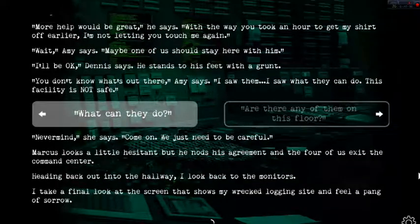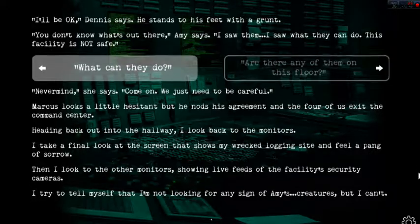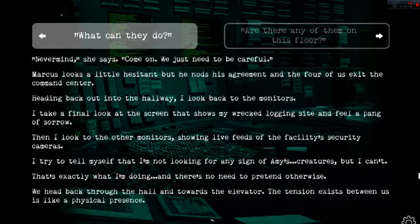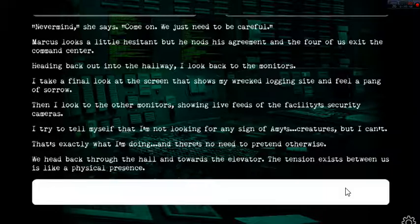Heading back out into the hallway, I look back to the monitors. I take a final look at the screen that shows my wrecked logging site and feel a pang of sorrow. Then I look at the other monitors, showing live feeds of the facility's security cameras. I try to tell myself that I'm not looking for any sign of Amy's creatures, but I can't. That's exactly what I'm doing, and there's no need to pretend otherwise. We head back through the hall and towards the elevator. The tension exists between us like a physical presence.